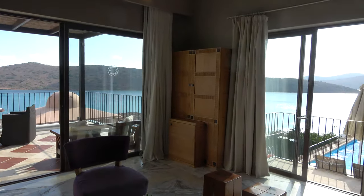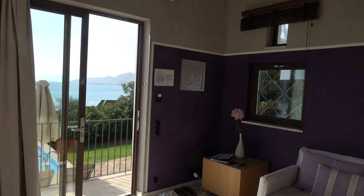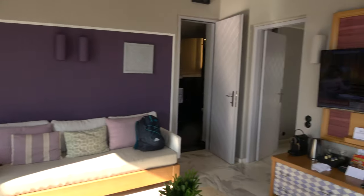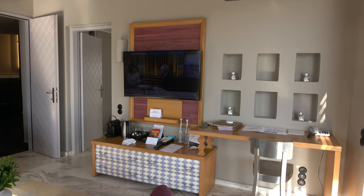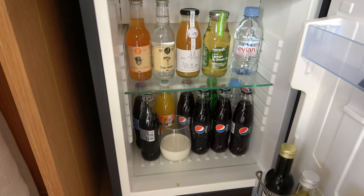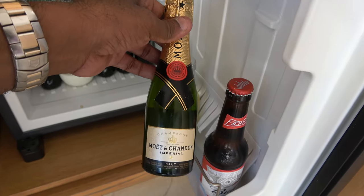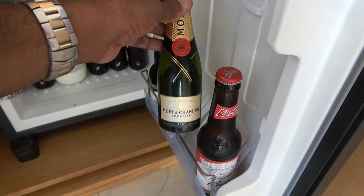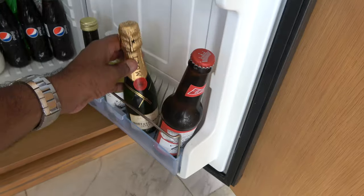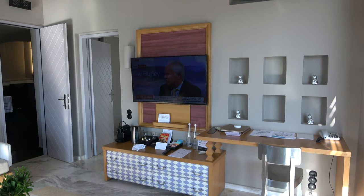Alrighty, that's the room. I've seen everything in here. Let me show you the fridge. Fully stocked fridge down here, all your goodies in. Off the plane, I stuck in to some Moet and Chandon champagne. Lewis Hamilton won the Mexican Formula One yesterday. I was sitting here watching it last night. It's about the only thing I did do here, watch the Formula One.